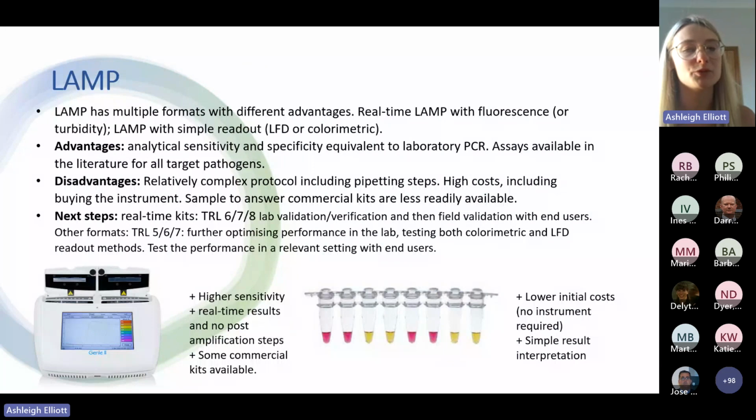The next technology I want to talk about was LAMP. This is another molecular technique suitable for on-site testing, but has some benefits over PCR, as the equipment needed can be much simpler. LAMP has multiple formats, so it can be used with real-time instruments measuring fluorescence or turbidity, but it can also be paired with more simple readout methods such as LFD or colour change. Its advantages are that it again can have similar analytical sensitivity and specificity to laboratory tests such as real-time PCR, and there are assays available in the literature for all of our target pathogens. But it also can be made relatively equipment-free, which real-time PCR can't at the moment, if you use these colour change or LFD readouts. The disadvantages are that it is again a relatively complex protocol, including pipetting steps.